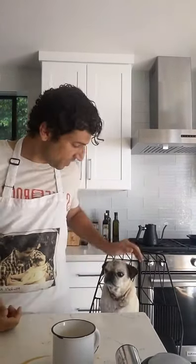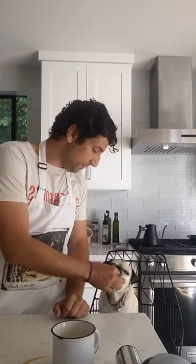Honestly, the Vietnamese coffee was pretty good, but I guess if you add condensed milk to anything, it'll be pretty tasty. And this paleo coffee was surprisingly good. I recommend all of that. And I think that's it.